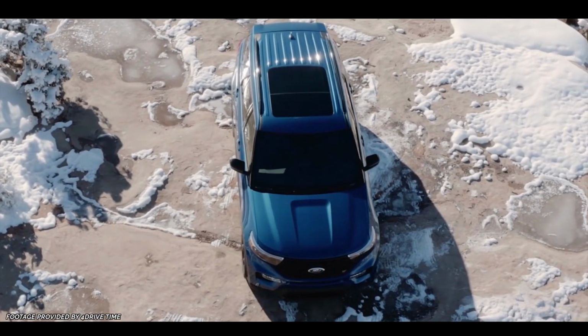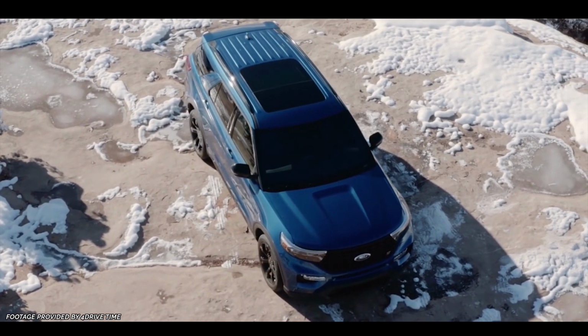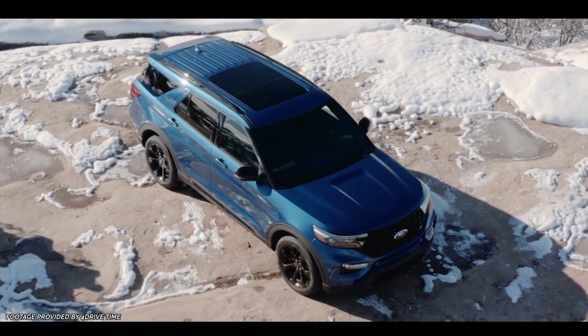So at this range with 400 horsepower, how is it going to compete with some of the other performance SUV offerings, specifically the Jeep Grand Cherokee and the Durango SRT? Well, let's take a closer look in today's story of the day and see how that stacks up.